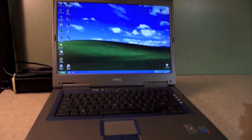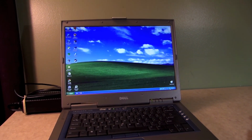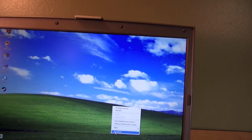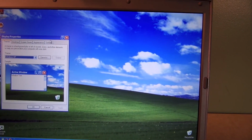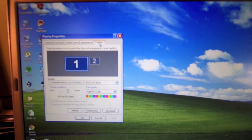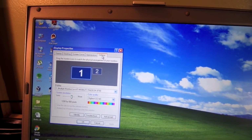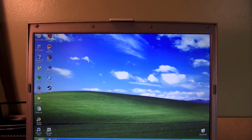This also has an ATI Radeon Mobility 9700, which is a 128 megabyte graphics card. This actually has a dedicated internal graphics card. It could be configured with either 64 or 128 megs of RAM. And this also has a whopping 1280 by 800 pixel screen resolution, which is pretty cool given the time period.